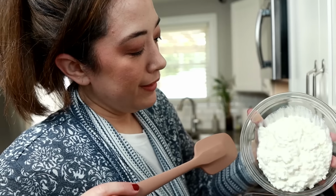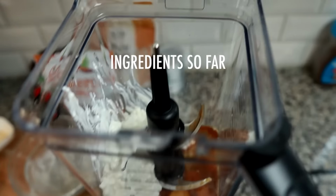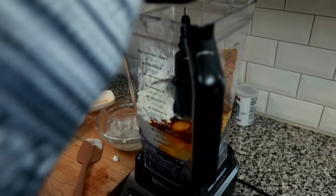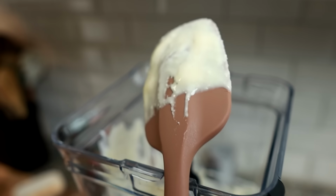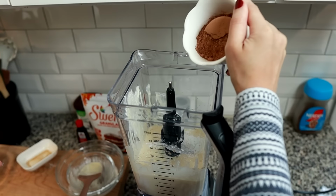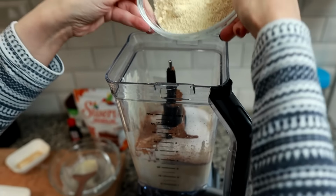Cottage cheese going in. Get in there. Maybe I should mix all this together and then start adding the dry. It kind of looks like a pancake batter from this vantage point, doesn't it? There's no almond flour in there yet. Okay, I know, continuing on. We have our baking powder, cocoa, unsweetened. Okay, here's our Swerve and almond flour.